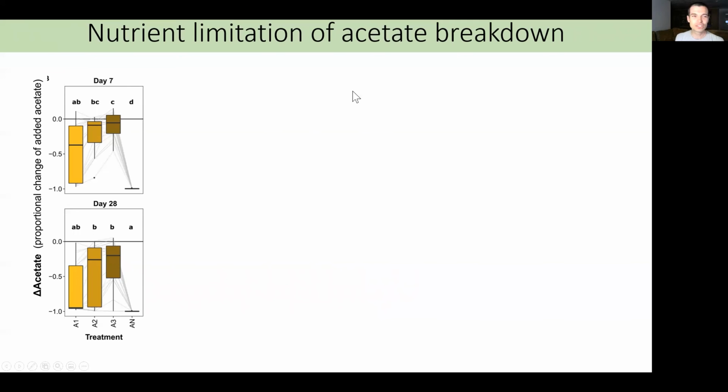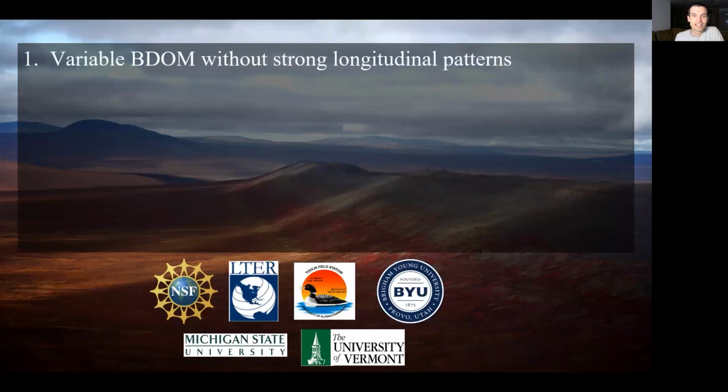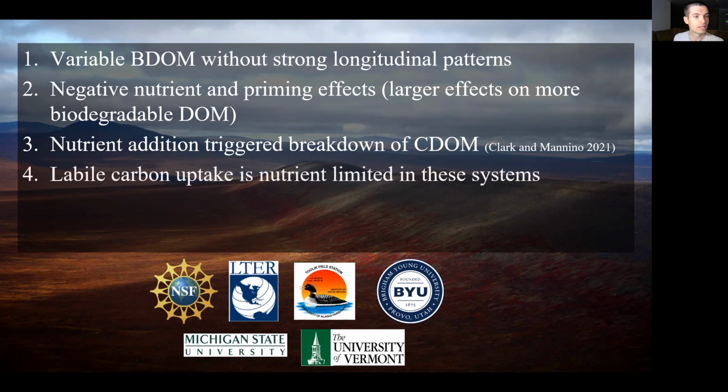We also observed nutrient limitation of acetate breakdown. So the acetate, even though it's super yummy and biodegradable, it didn't get consumed except for when there were adequate nutrients, either the background nutrients or the added nutrients. So in summary, there was variable BDOM. We didn't see strong longitudinal patterns. There were consistent negative nutrient and priming effects. The nutrient addition triggered breakdown of CDOM, and that has been observed by another paper that came out this year. If this is a general pattern, that's really important for primary productivity and also microorganisms and other things going on in aquatic ecosystems. The labile DOM uptake was nutrient limited based on the lack of uptake of acetate.